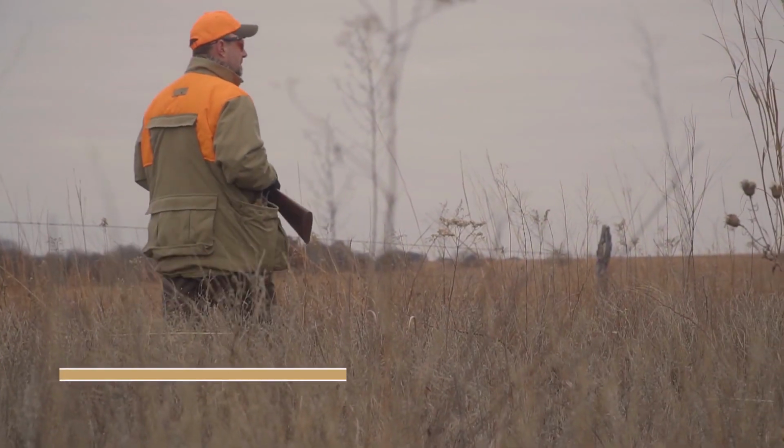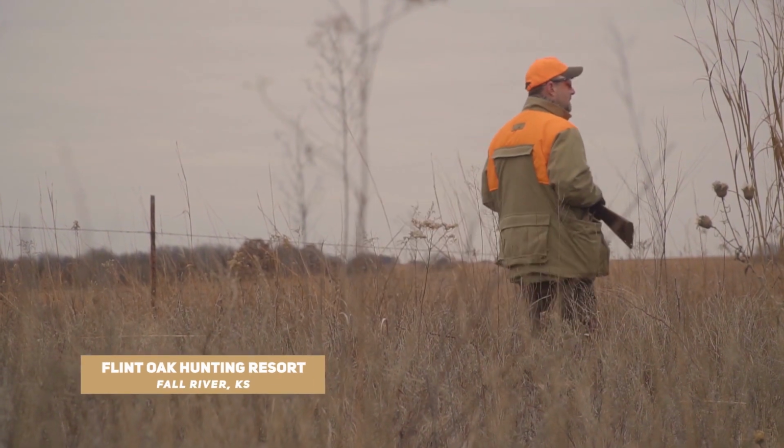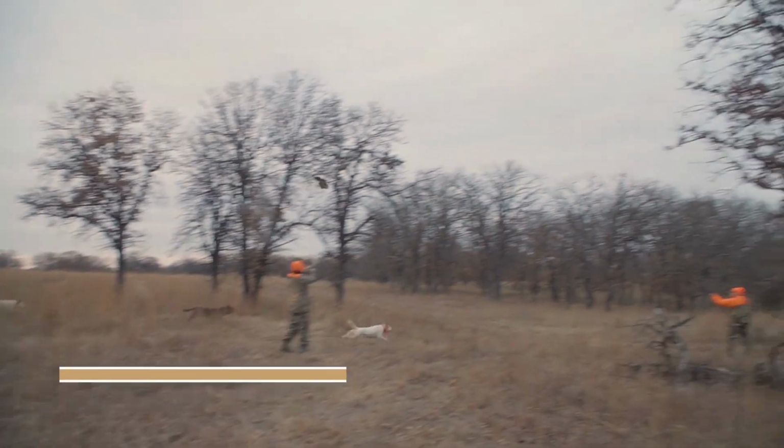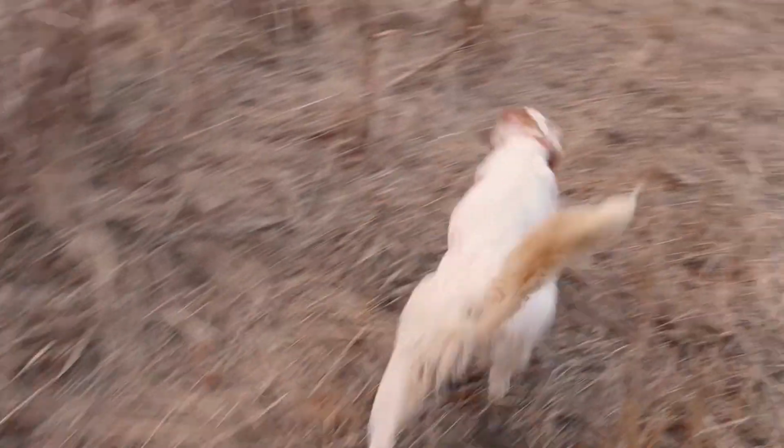Man, they sure are sitting tight. Our hunt was creeping into the late afternoon, and it was becoming a race against the setting sun to cover the fields and have the dogs put up our remaining birds.